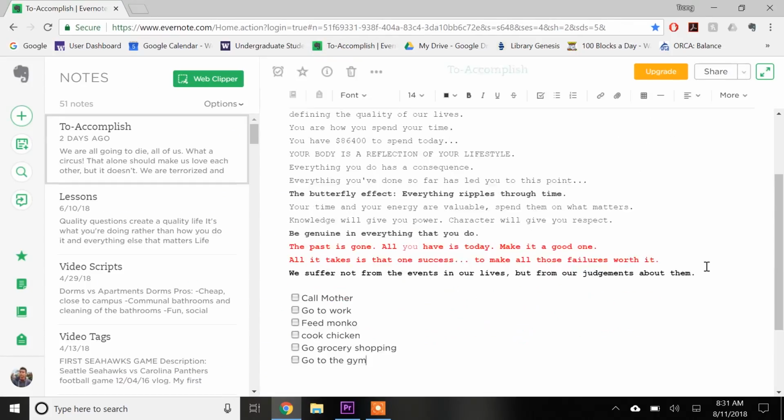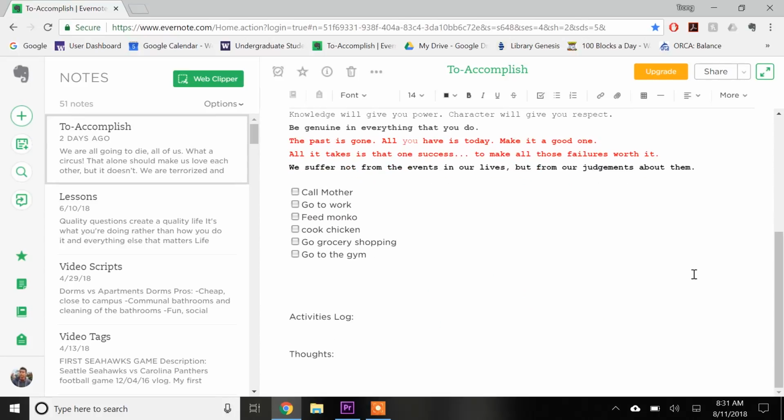Personally, I use Evernote, and I keep it on my browser, my bookmark. That way, every time I open up my browser, I can just click on it, and then I'll see what I need to do. I'll keep all my motivational quotes at the top, just so I can always see them. And then I'll write out the things I need to do for the day. And every time things come up throughout the day, then I'll just keep adding.